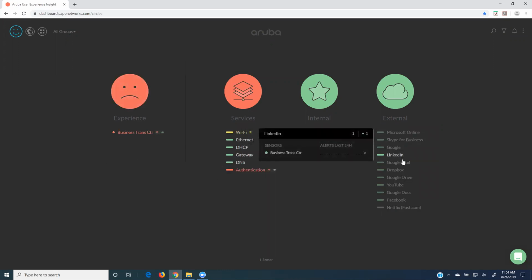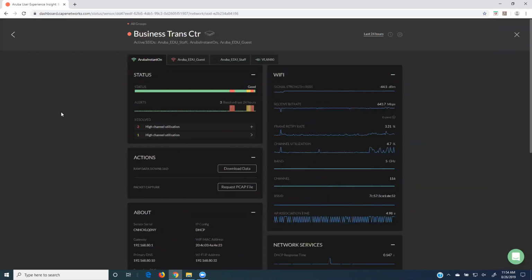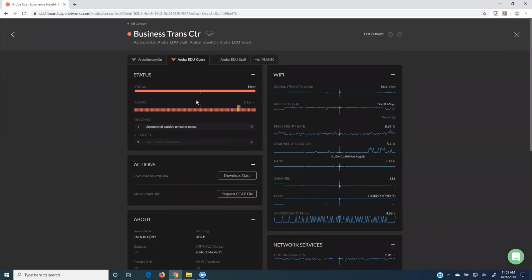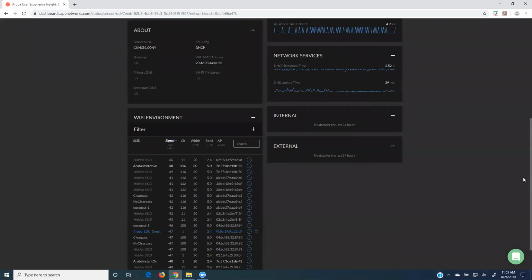Everything here is clickable to get more information. For example, if I click on this sensor, we can see that I've got a red Wi-Fi signal on this one, and we can look in here and see some issues happening. It's going a little bit slow, but we can see this is a guest network, and I've got authentication issues going on. I put in the wrong password, but again, we can get all kinds of great information, like the SSIDs that are out there.